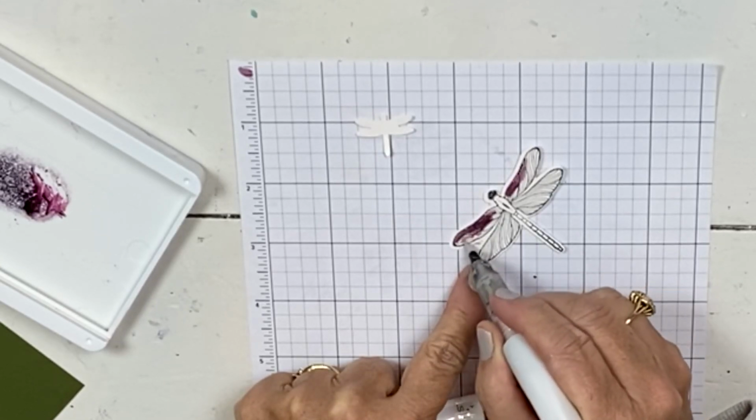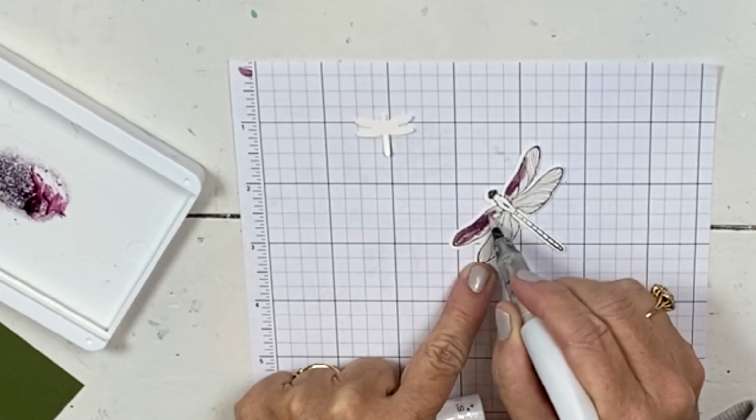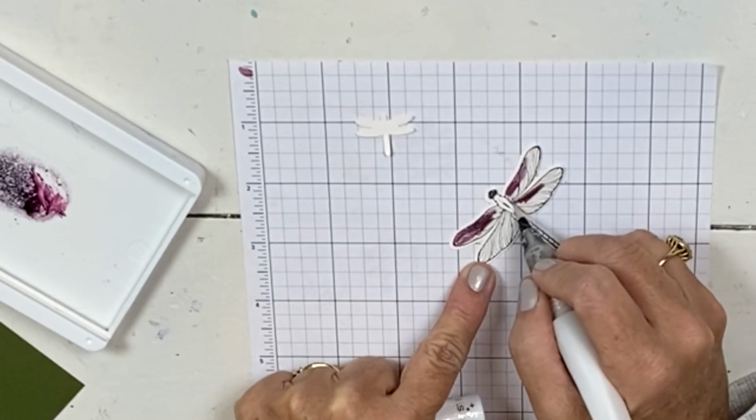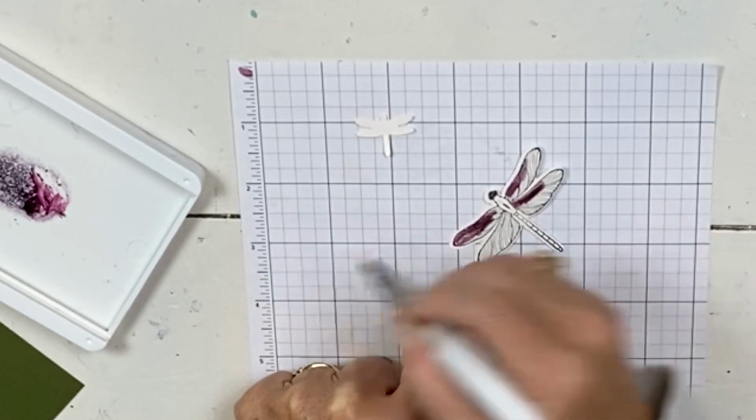If you're using Stella, you'll see if it starts to run dry, then just squeeze a tiny bit more out. Mine's doing pretty good, and I haven't even had to squeeze it today. Just adding this, just brush it on there.